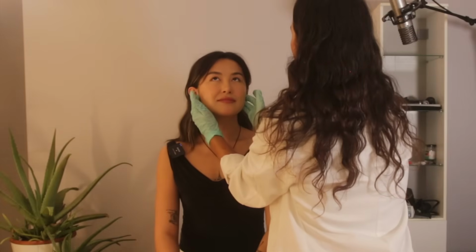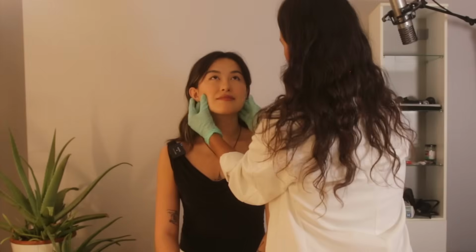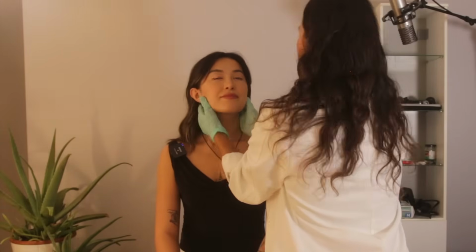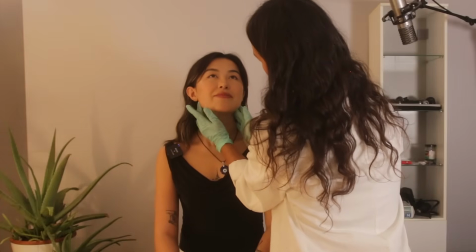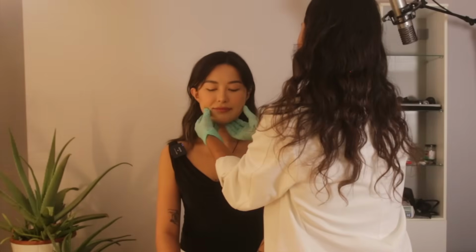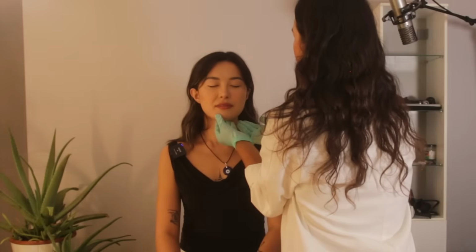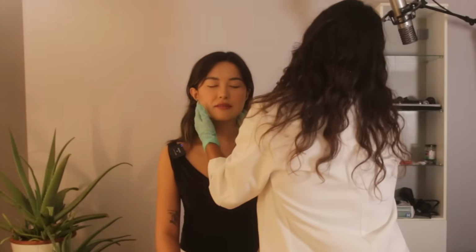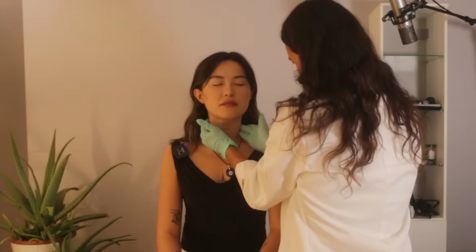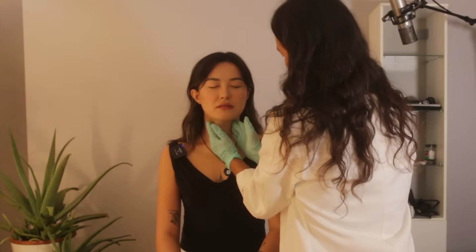Let's check your preauricular lymph nodes. Post-auricular, nothing there. Let's check the occipital back here. Tonsillar. Okay, why don't you just relax there? Good. There's some mandibular, mental. No enlargements there. Let's check the posterior cervical. Anterior cervical.